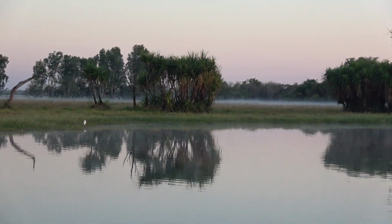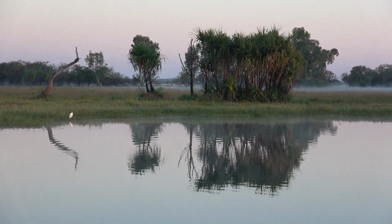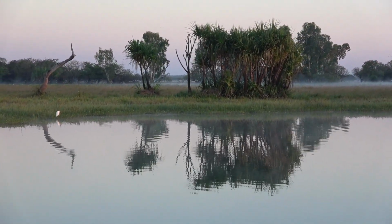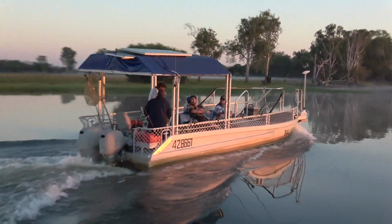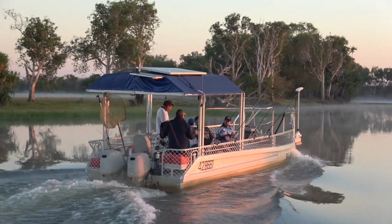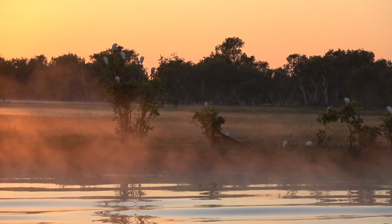No, they're not, they're brolgers. Sorry guys, totally misleading you. Picture with all those white birds up in the trees here on our right hand side, just on the edge of the water. Egrets. Terrible. Up about 20 metres up in the trees. We'll see what we can find.